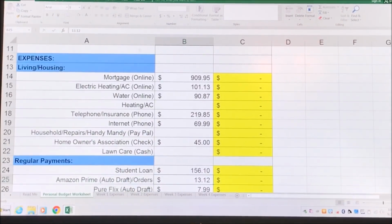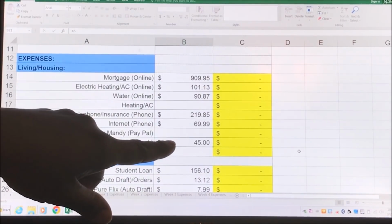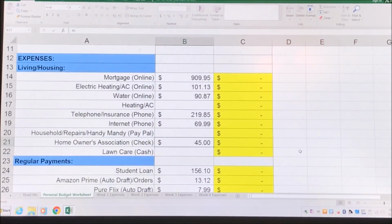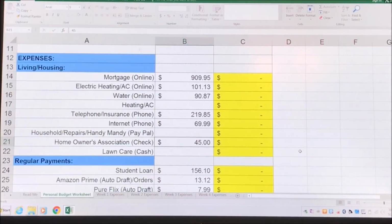The internet is $69.99. Homeowners Association, I'm going to be paying a check for that for $45. We are actually getting a new Homeowners Association management company. They're coming in October 1st, so this number may actually change. I think I have to pay $90, but I can't remember. So right now I'm just budgeting in $45 and we'll see.